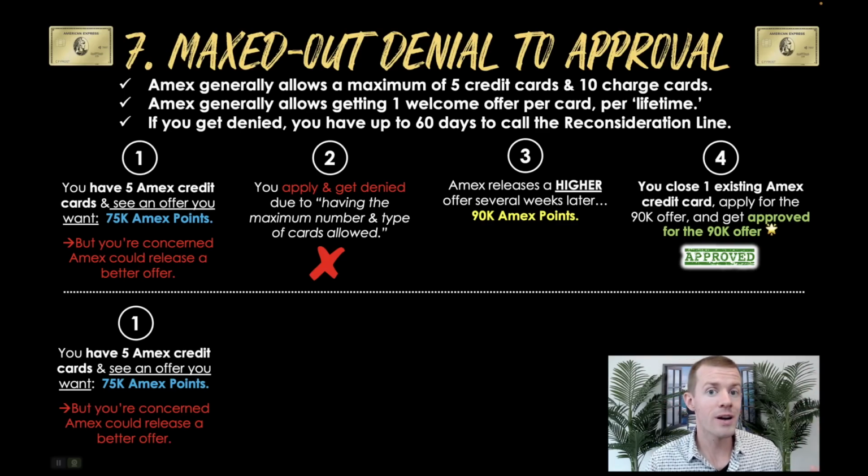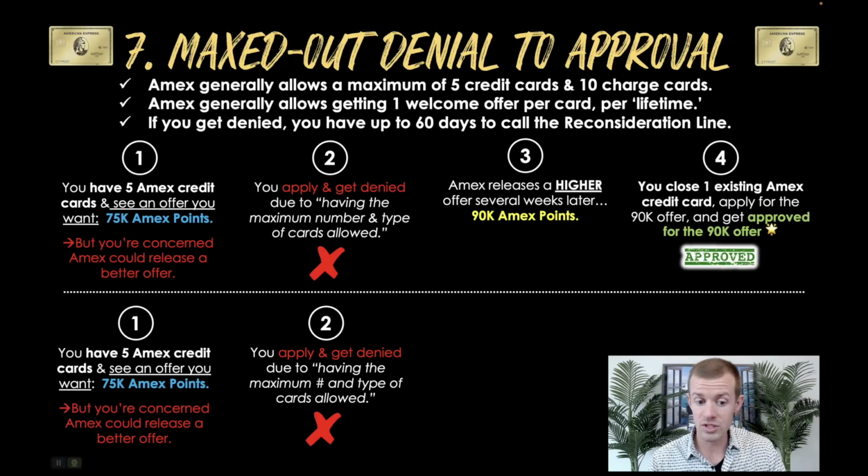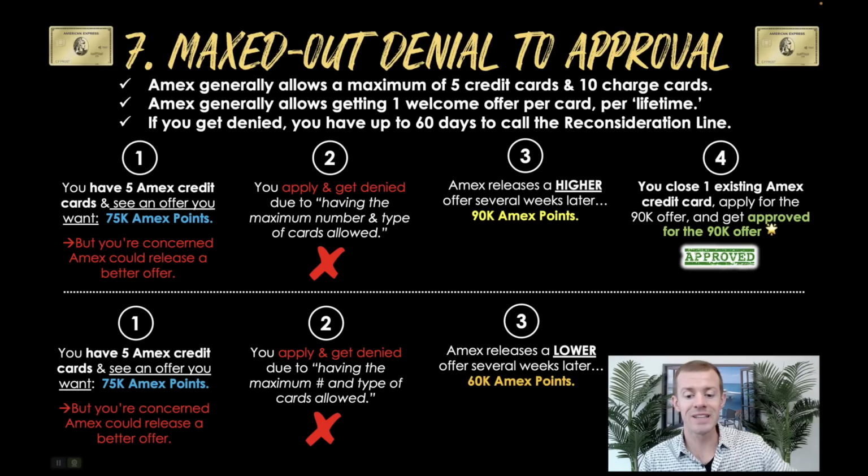But now let's go through another scenario, beginning with step 1, which starts in exactly the same way. You still have 5 Amex credit cards and you see an offer that you want, that same 75,000 Amex points. But you're still concerned that Amex could release a better offer. Step 2, once again, you apply and get denied due to having the maximum number and type of cards allowed. Step 3, Amex releases a lower offer several weeks later, only for 60,000 points, which of course means that the original 75K offer which expired was the better offer.